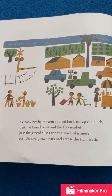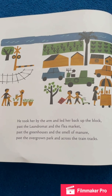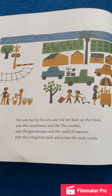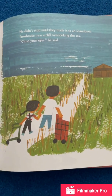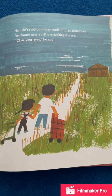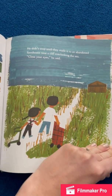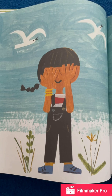He took her by the arm and led her back up the block, past the laundromat and the flea market, past the greenhouses and the smell of manure, past the overgrown park and across the train tracks. He didn't stop until they made it to an abandoned farmhouse near a cliff overlooking the sea. "Close your eyes," he said. Carmela closed them. "Now make your wish," he said.